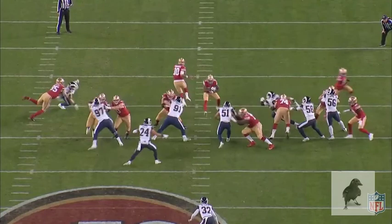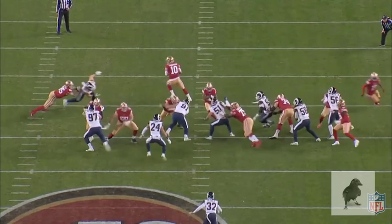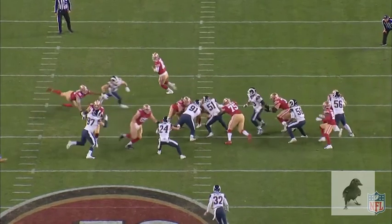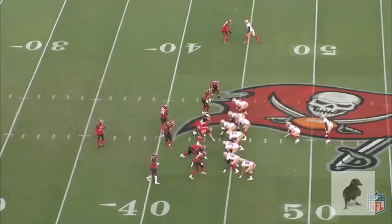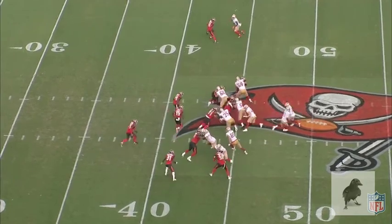Because of that, he doesn't get the optimal turn, and because he takes the hop, he can't make that turn. But if he did, look where he could get that block on number 24, and he could bend that back to the outside. So that's something you can get better at.